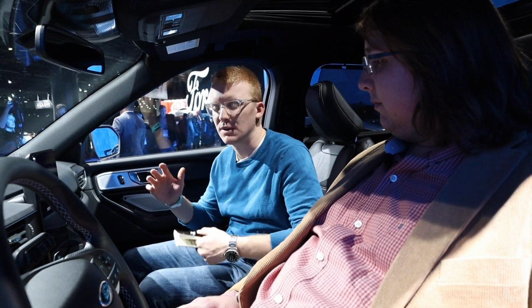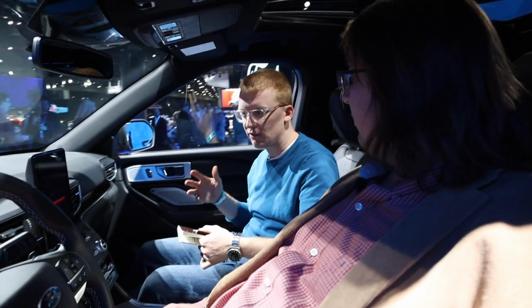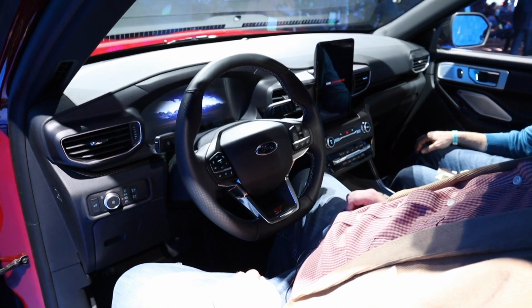So one of my gripes about the old Ford Explorer and the Ford Taurus, on which it was based, was that they were big vehicles and they felt very small on the inside. Now this one's supposed to improve upon that and have a more airy feel. Do you think they achieved that? Yeah, I think this feels a little more spacious.